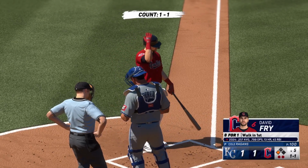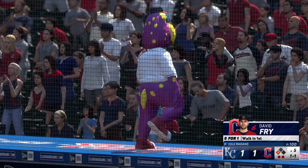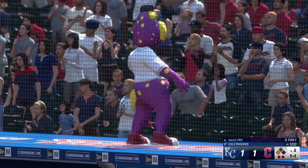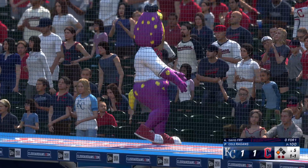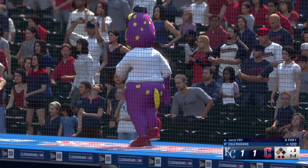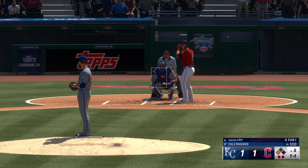David Fry, the next to hit. Oh, how he'd love to walk it off right here. The beauty of his skill set as a pitcher is the breaking stuff doesn't go away when he's tired. I mean, his pitches always seem to have life. Just doesn't matter if it's early or late. He doesn't make it easy for the batter.